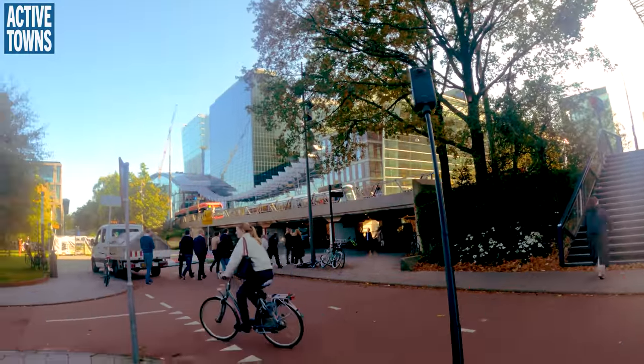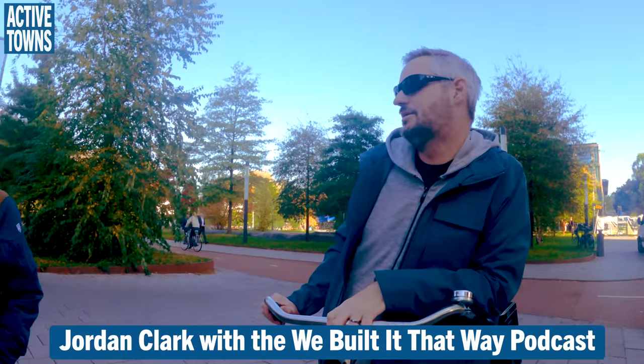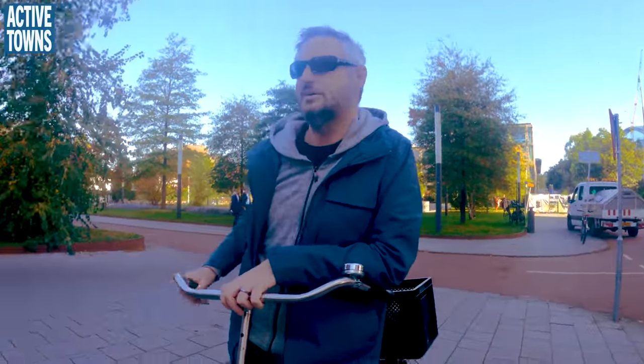You can go up to get a tram or something like that. I mean, they were neat. We came out on Zuidlijn, which was pretty nice. Yeah, it's right there, on the other side of this. But I think we'll probably cycle down this one.